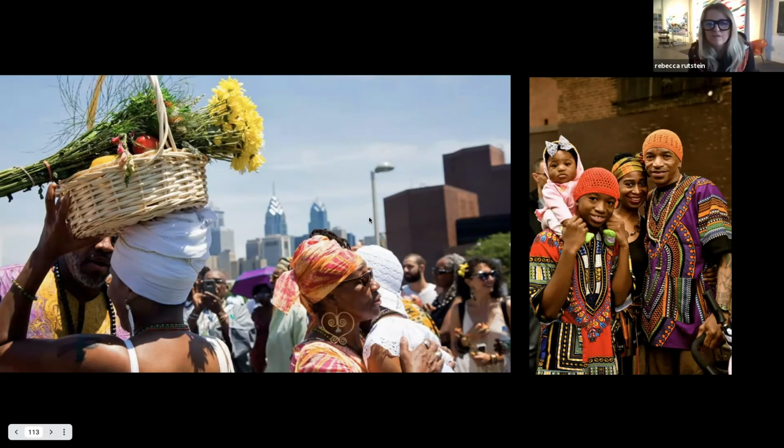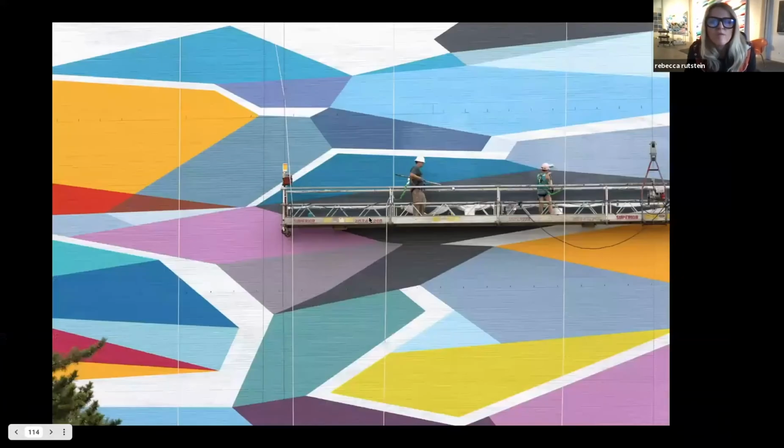This predates the mural, of course. They throw fruit and flowers into the river as an offering. I wanted to capture the colors of the fruit and the flowers and the colorful clothing that they wear for this festival, to celebrate this part of Philadelphia. And so this is how the mural came to be. And these are some images of it in progress.